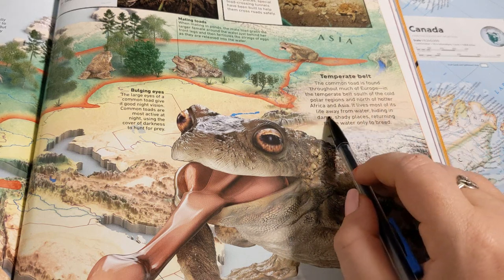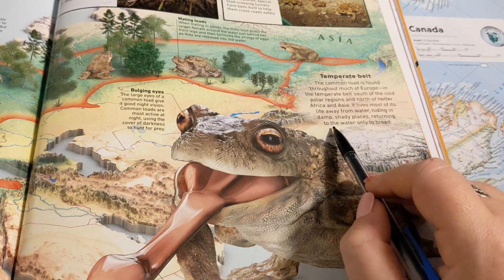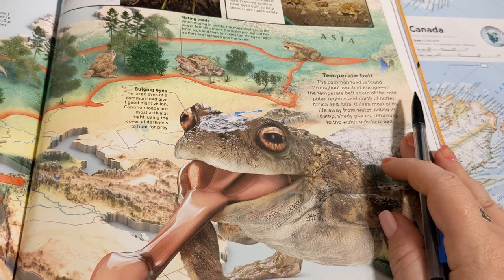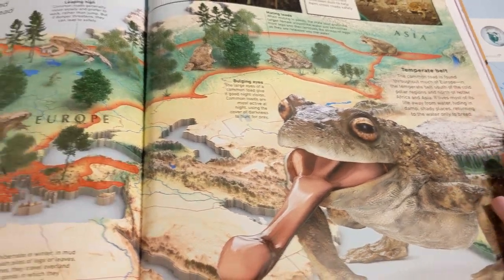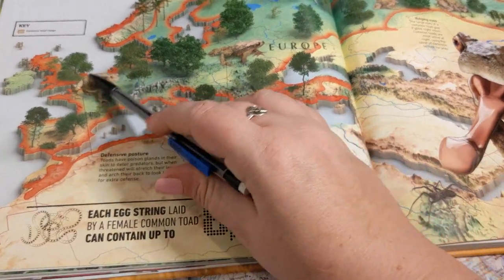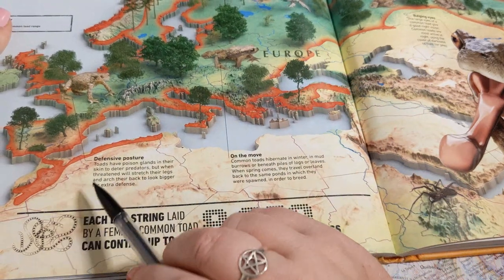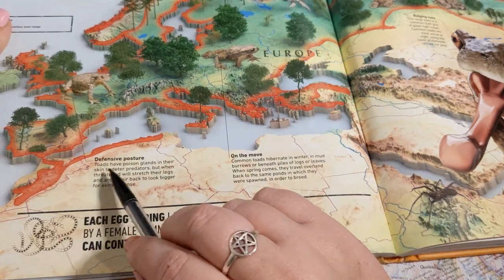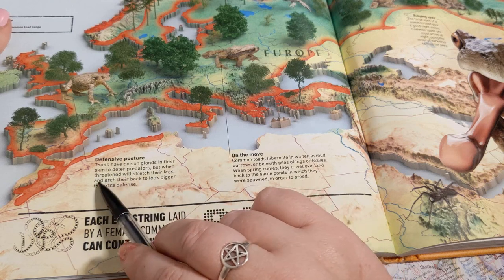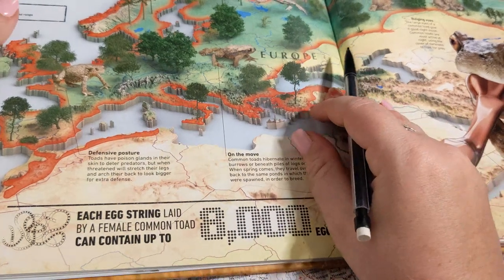It lives most of its life away from water, hiding in damp, shady places, returning to the water only to breed. Let's see what we've got over here. Look at this guy. Defensive posture. He's ready to fight. Toads have poison glands in their skin to deter predators, but when threatened, will stretch their legs and arch their back to look bigger for extra defense.